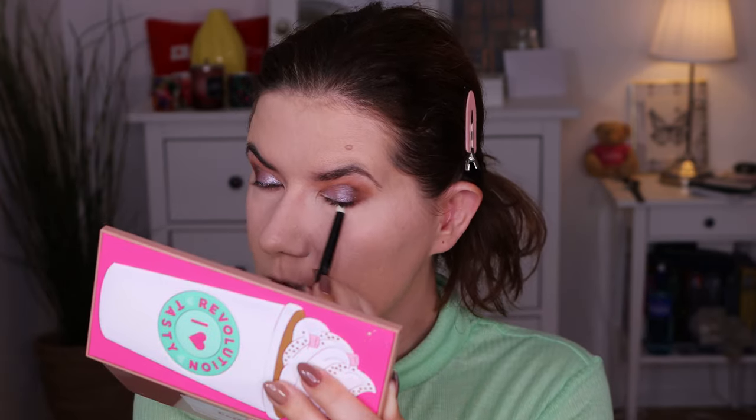And I'm really loving this metallic shade on my eyes. And I'm going to go in with the Americano, just on the third part of the eye. Instant, this shade here.